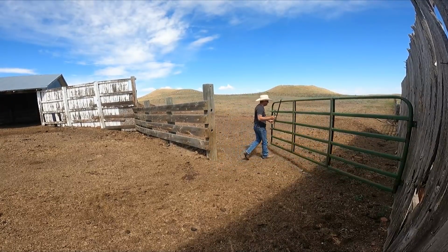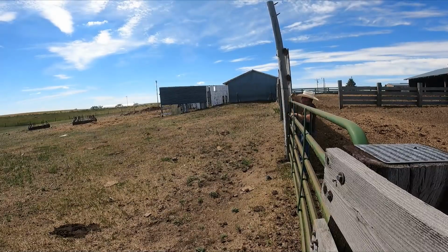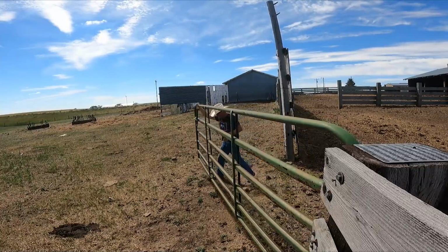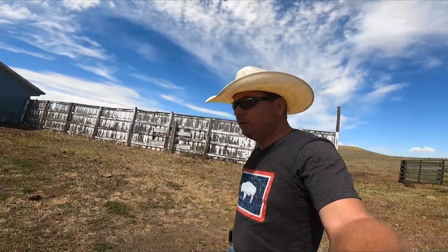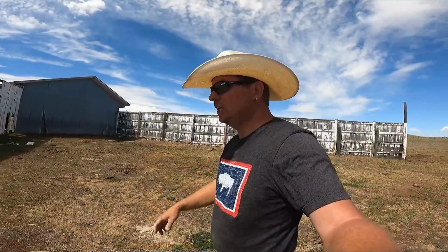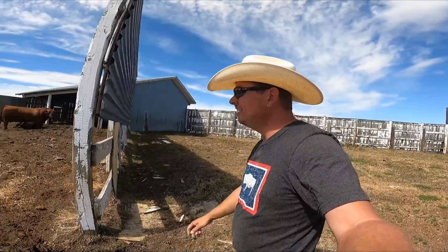Same thing here with this gate. And this gate. As we're going to be moving the bulls from their bull pasture, which is about 5 acres, into the sheep pasture, where we used to keep buck sheep, which is about 5 acres, and then eventually into the corrals. So the bulls are right over here.